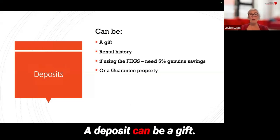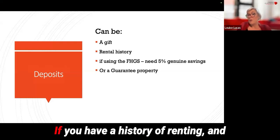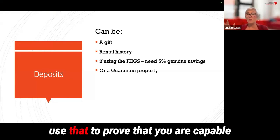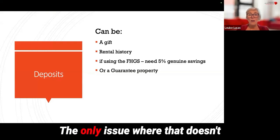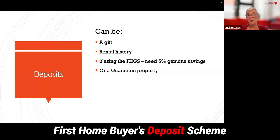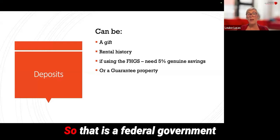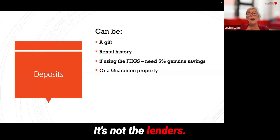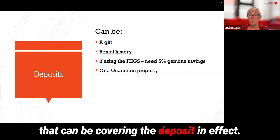Deposits. A deposit can be a gift, as I mentioned before. Even your rental history, if you have a history renting, and then you're given a gift, we can use that to prove that you are capable of paying a loan. So that's great. The only issue where that doesn't work is when you're using the first home buyers deposit scheme, because you need genuine 5% savings. So that is a federal government mandatory requirement. It's not the lenders. And if you use a guarantee property, then that can be covering the deposit in effect.